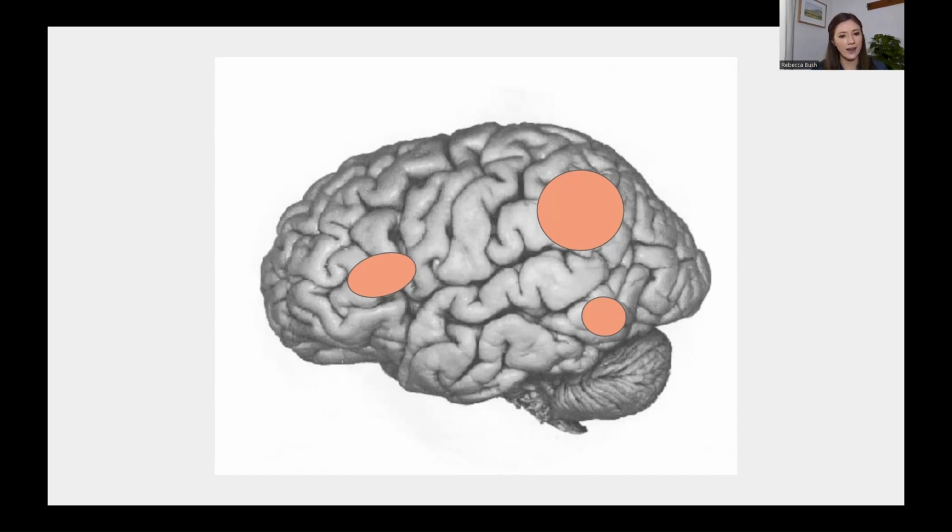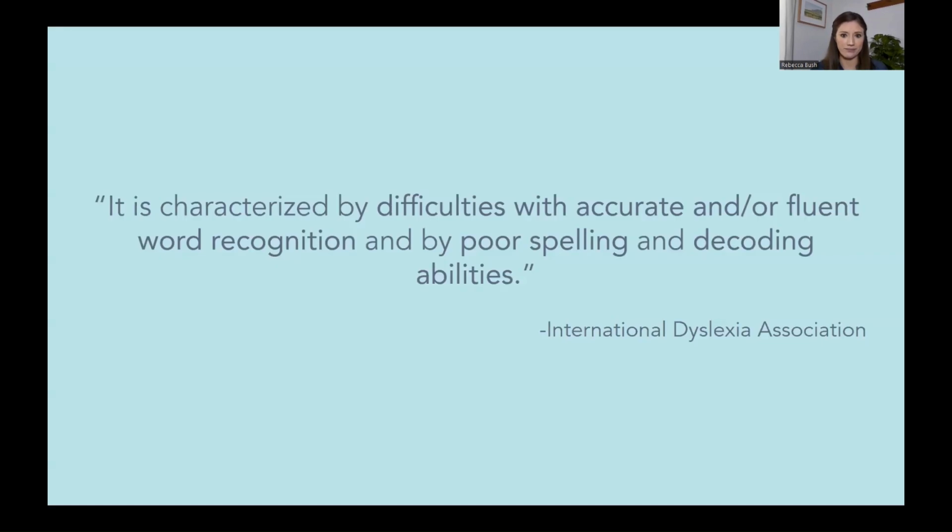But what's really interesting is if we look at the brain of somebody with dyslexia while they're reading, this is in fact what we see. There's an over-reliance on that Broca's area, that language processing, but the parts of the brain that are processing the individual speech sounds aren't working the way we expect them to, right? So all of that's to say it is neurobiological in origin. It has to do with how the brain works and how your brain is wired.